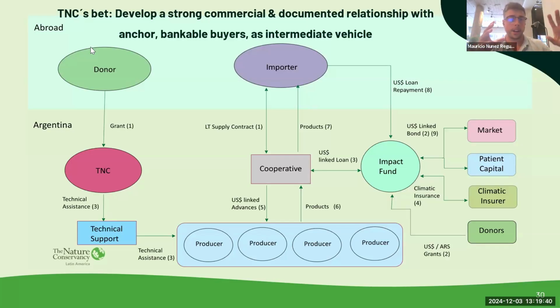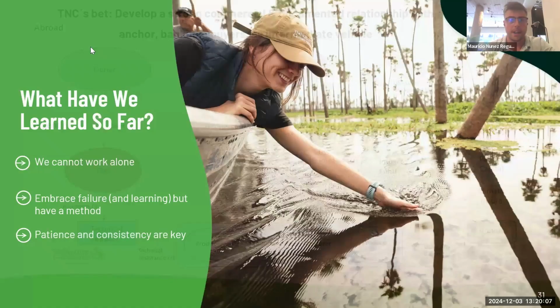And then our role with TNC is making sure that all the parts talk to each other, and most importantly, the technical assistance. And so I'm cautiously optimistic about this little toy model. We'll see how it works, but it's definitely worth testing, because, again, business as usual is not an option for us.